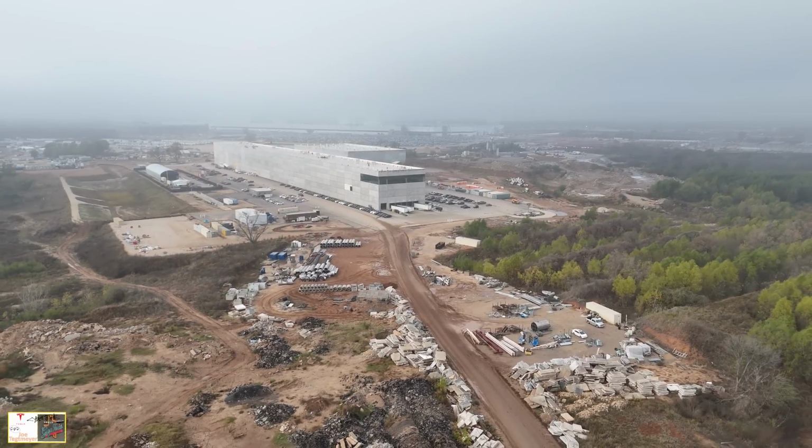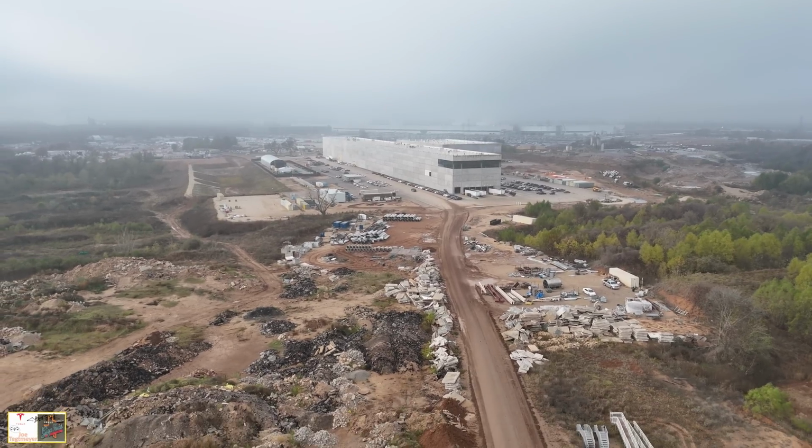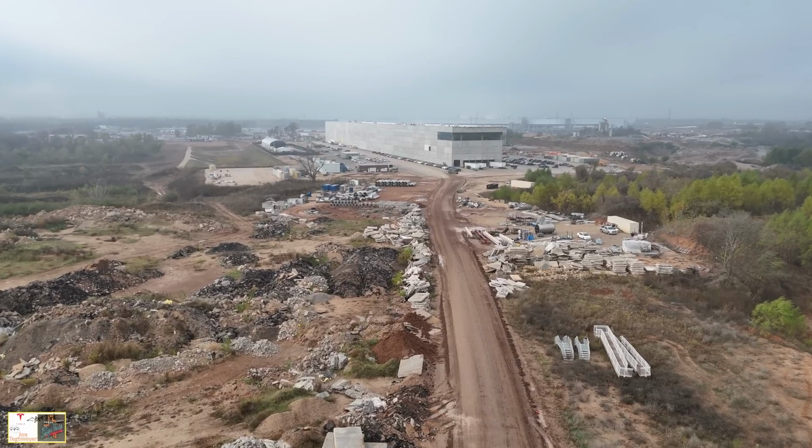Well, good morning from a foggy Giga Texas this morning. It will clean up later on during the flight, but this is what it looked like when I arrived.